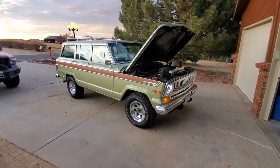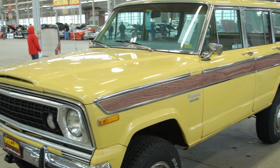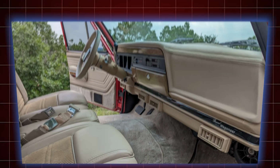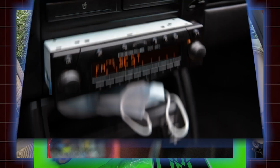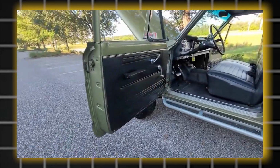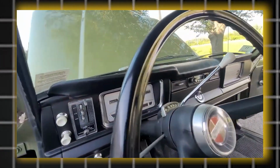Let's go back to the Jeep Wagoneer. It had already made waves in the 60s, but by the mid-60s and into the 70s, it was straight up redefining what an SUV could be. The Super Wagoneer came loaded with power steering, power brakes, air conditioning, and even a push-button radio. That's not your average mud plugger. That's basically a luxury lounge on wheels that could climb a hill.